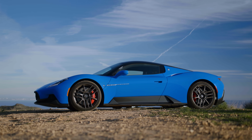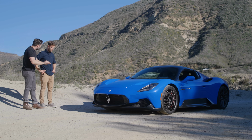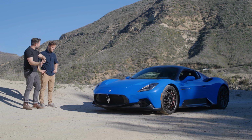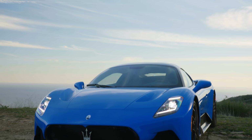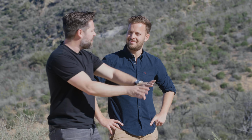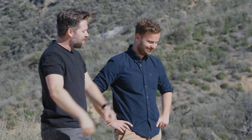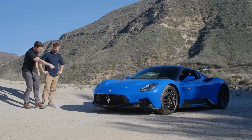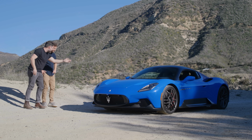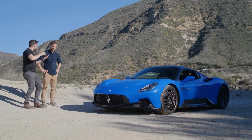Okay, so this is in the press release. This is what they say. The black parts along the bottom, that's for engineering and aero. The rest of it, where the color is, is for styling. So literally, at some point, a designer said to an engineer, "This part of the car is for the design. You only get this much. That's all I get." Got the air going in here, and it comes out there, and it goes along. Whatever. This is so Italian.